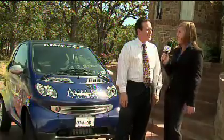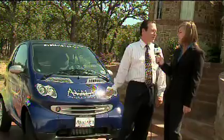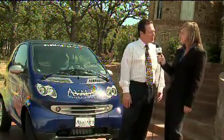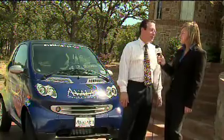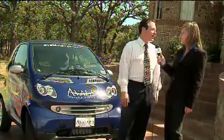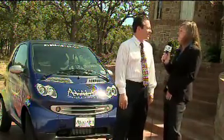Now this Avalar car looks kind of small. Where's the engine located on it? You know, the engine is not in the hood and it's not in the rear. It's actually underneath the driver's seat. It's a 3-cylinder turbocharged engine. It's got 61 horsepower, and it goes about 85 miles an hour. Very neat. And in comparison to the smart car, how is Avalar different?